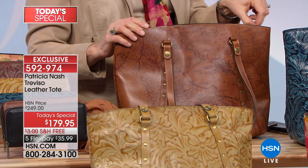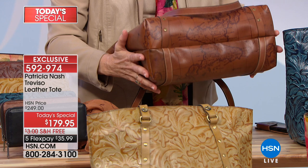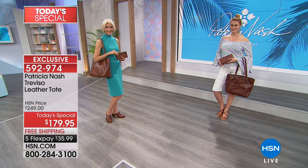Yeah. And so this is a great tote bag. I mean, it's got almost 10 square feet of leather. Oh. See all the leather that comes underneath? And all these panels are individually printed. It's just an amazing bag.